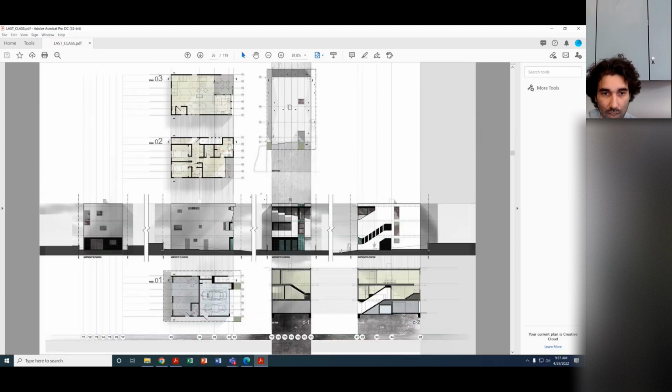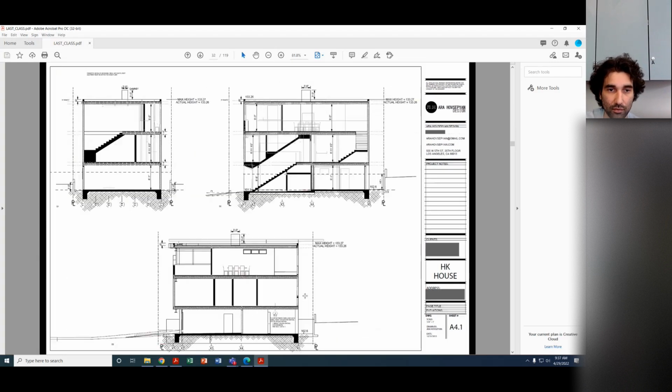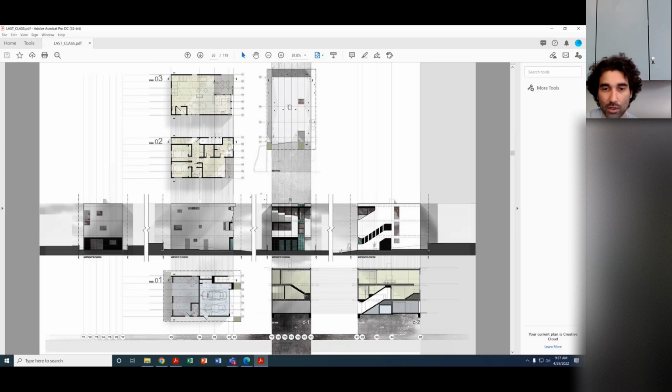This is what it looks like in Rhino. But I don't want to show this to other designers. This is strictly for city and clients. This is what I want to show other designers.